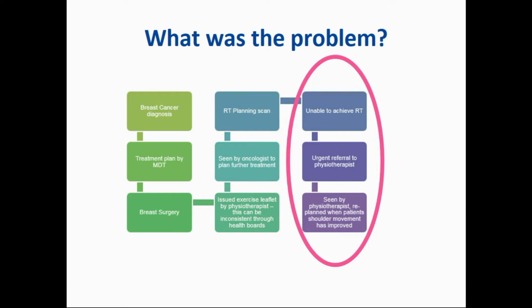It has a knock-on effect with the physiotherapy team. So the team will receive an urgent referral saying that Mrs. Jones isn't able to achieve her arm position for the radiotherapy. So we have to act urgently to assess and treat that individual, which is often several treatments within a week, and to try and prepare them and get them ready for their radiotherapy plan, which then allows them to continue through to their radiotherapy treatment, which historically has always been 4 weeks of daily radiotherapy treatment.